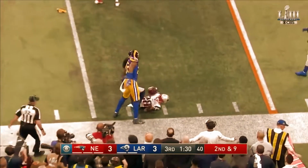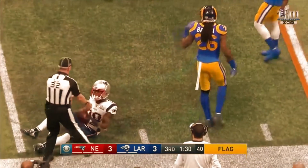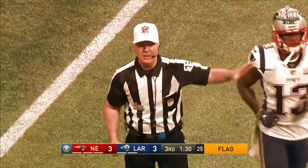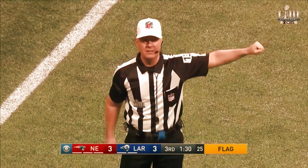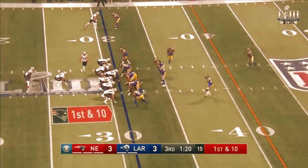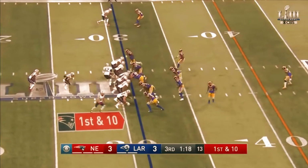There's a flag. And the tackle immediately by Barron. Prior to the pass, holding, defense, number 26. 5-yard penalty, automatic first down. It's at the 31 now with a new set of downs.